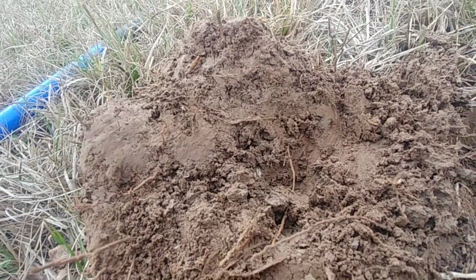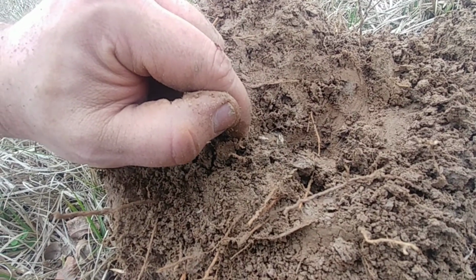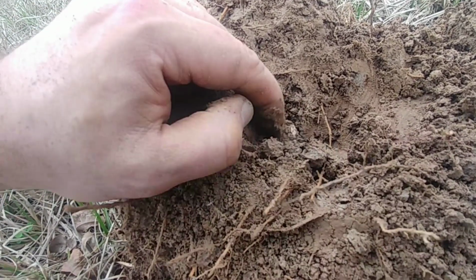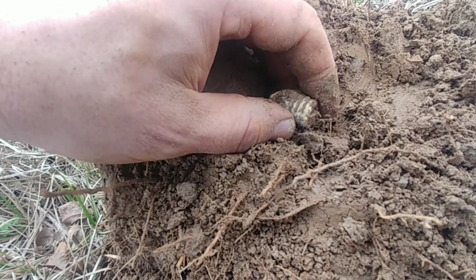But is it modern? Do you see it right there? Ooh, that's gonna be a nice sized bullet. What is it? Ooh, I can see. Oh, it's a mini ball. Oh, wow. Look at that.